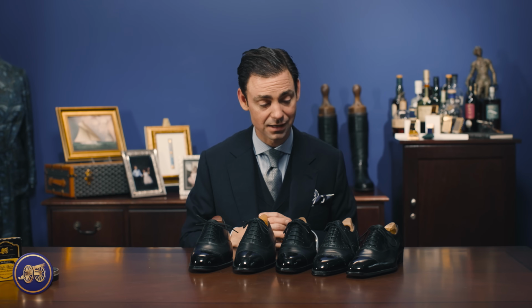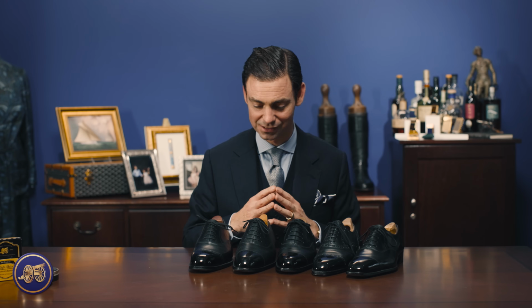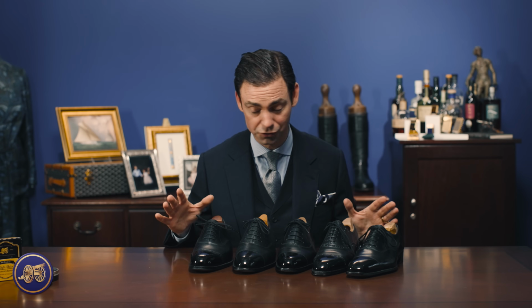And again, it's been fun going through the journey of having these shoes made and experiencing the different manifestations of that bespoke journey with different makers. You'll see that they all have beautiful shines.